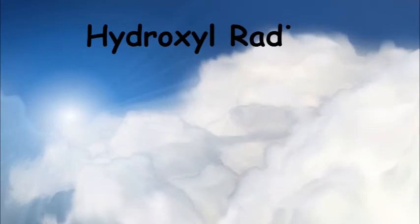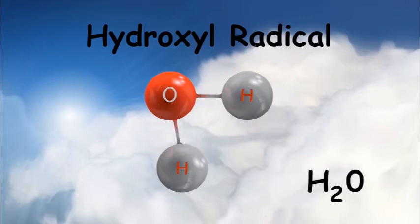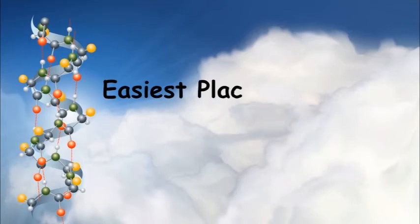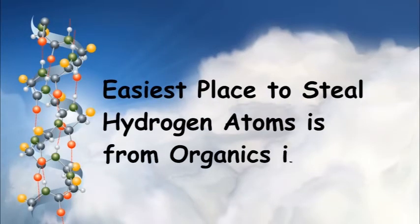A hydroxyl radical is one atom of oxygen and one atom of hydrogen. With just one more hydrogen atom, it becomes a water molecule, H2O. And it desperately wants to become a water molecule, so it steals hydrogen atoms from wherever it can. The easiest place for a hydroxyl radical to steal hydrogen atoms is from organics that are in the air.